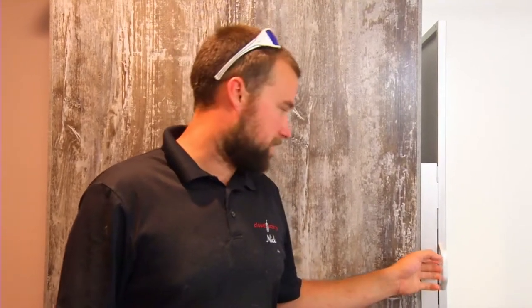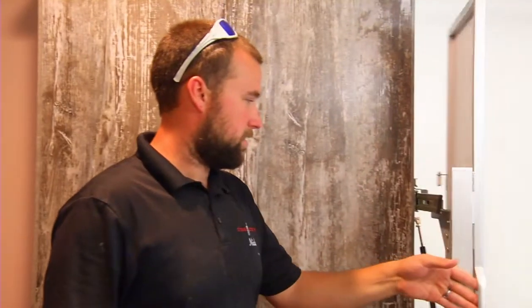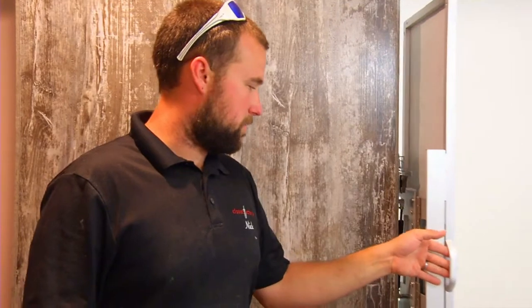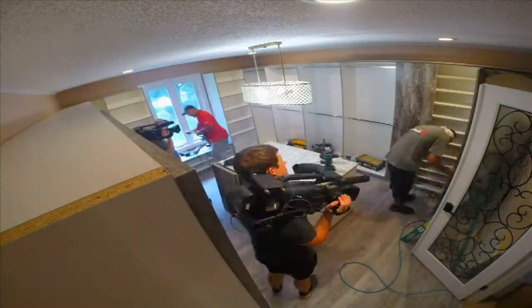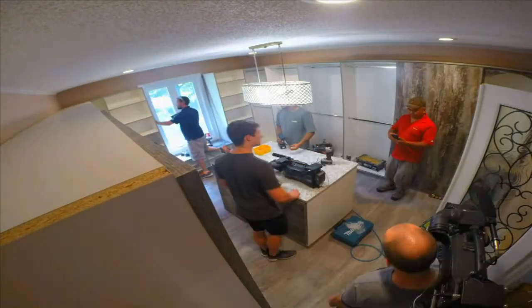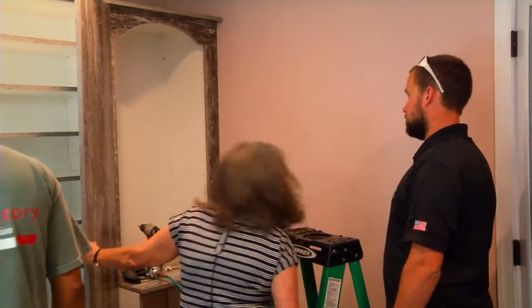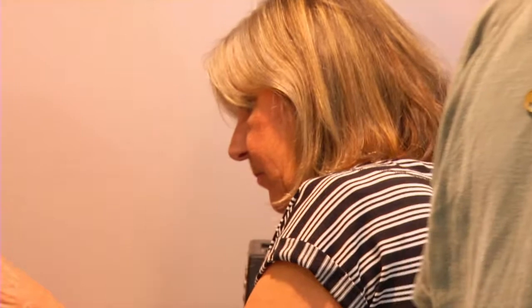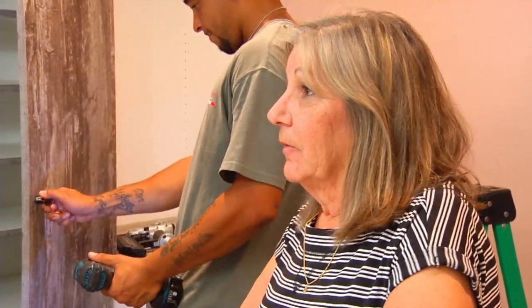So we just installed this new type of mirror for the first time. It's actually got a soft close feature. So once you open it up and you use it, you can just close it, and it will close itself. Hey, it's looking dynamite though. Can't wait for her to see it.